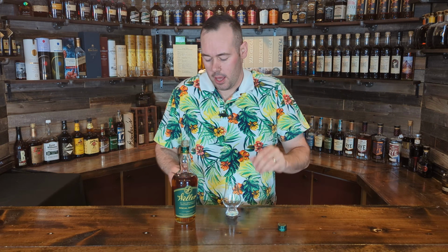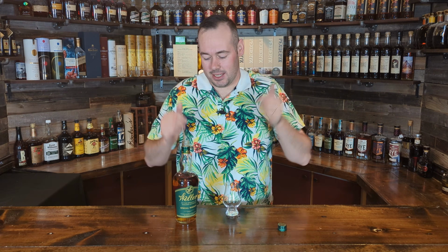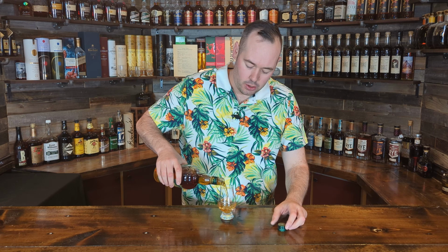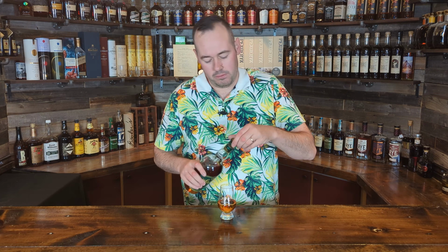Because Weller Special Reserve generally is just okay. We'll see today if it can be better than okay or worse than okay. But generally it's just okay. And that's not a knock on this bottle, because it's got a lot to live up to with its other brothers and sisters. But if you put this against other $20, $25 wheated bourbons like Larceny or regular Maker's Mark, it probably wins that category if you ask me. So let it get in the glass and let's see how it does here as well, and with this beautiful screw cap.